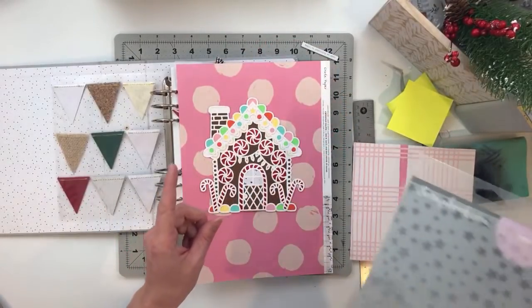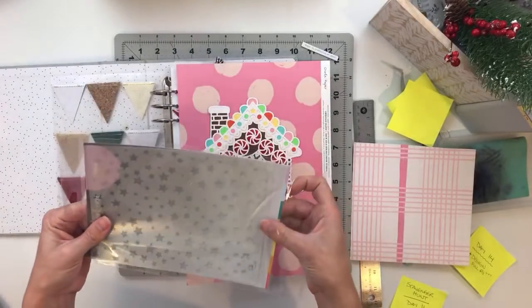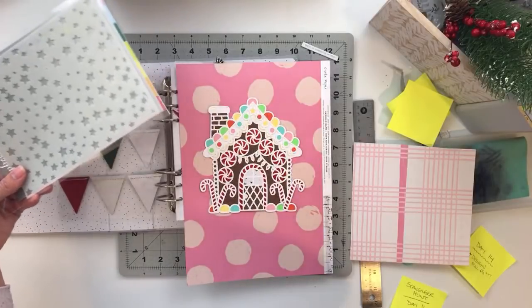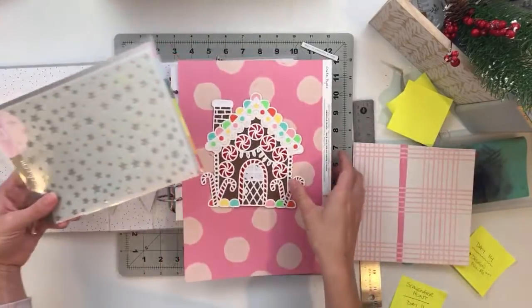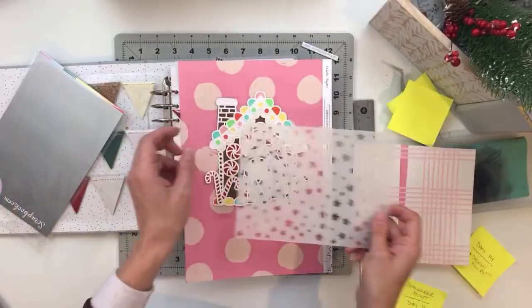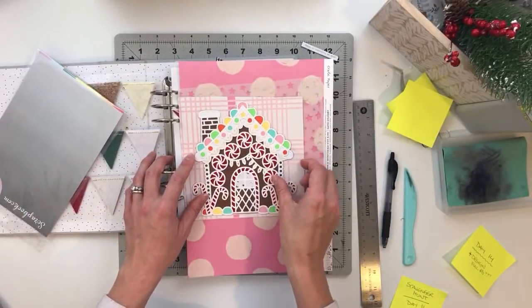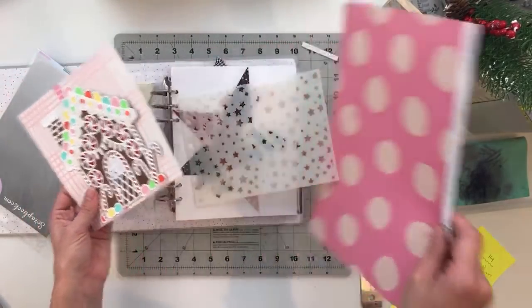My other thought was to take this stencil, and this is a star stencil, I don't know if you can see that, and to do some texture paste on, like I could do it on here even, just to add more onto that. Dang it, I really wish I had this as the full page, because I like that better than I like the polka dot, but I don't have enough.